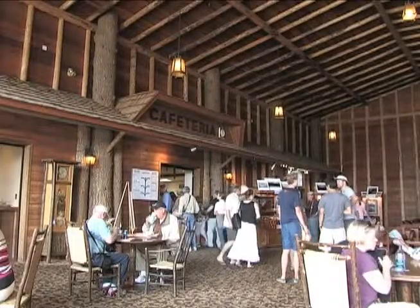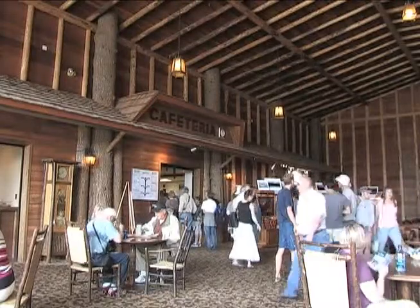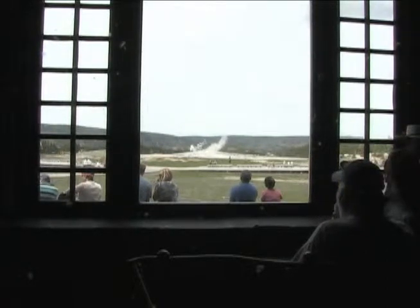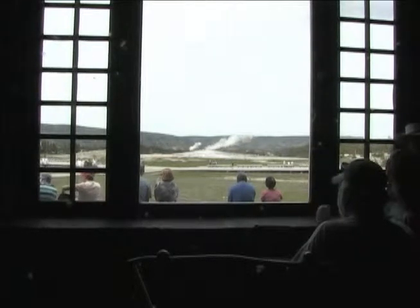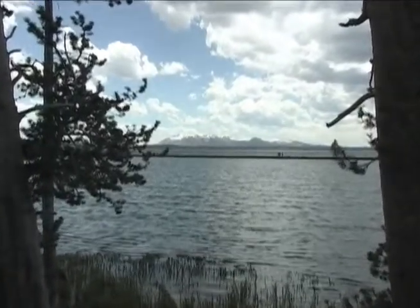Inside the Old Faithful Lodge, there's a huge cafeteria, a gift shop, and places to get ice cream or hot drinks. A large lobby overlooks the geyser basin, affording a great view and providing refuge during sketchy weather. There are more geysers within walking distance of Old Faithful than there are in the rest of the world combined. Moving over to Yellowstone Lake, you will have a few choices as well.